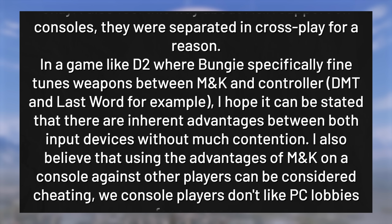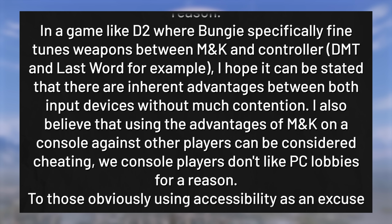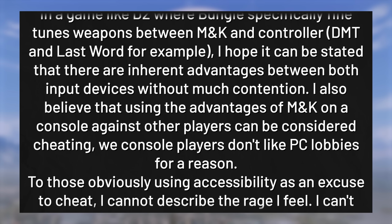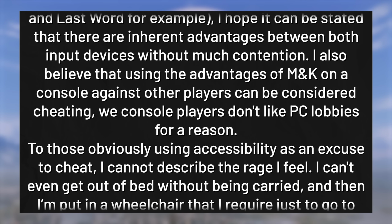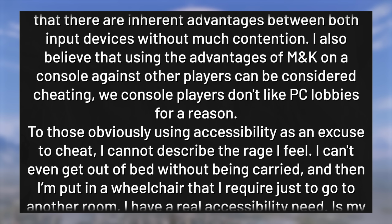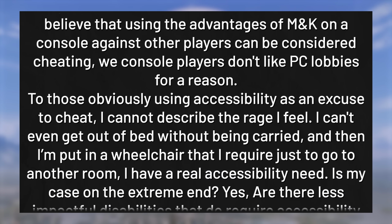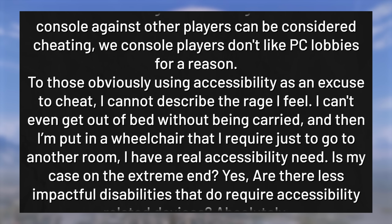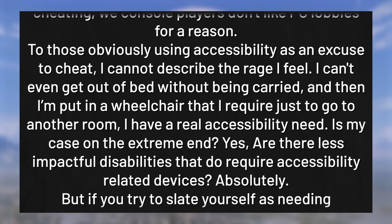In a game like D2, where Bungie specifically fine-tunes weapons between mouse and keyboard and controller, such as DMT and Last Word, I hope it can be stated that there are inherent advantages between both input devices without much contention. I also believe that using the advantages of mouse and keyboard on a console against other players can be considered cheating. We console players don't like PC lobbies for a reason. To those obviously using accessibility as an excuse to cheat, I cannot describe the rage I feel.